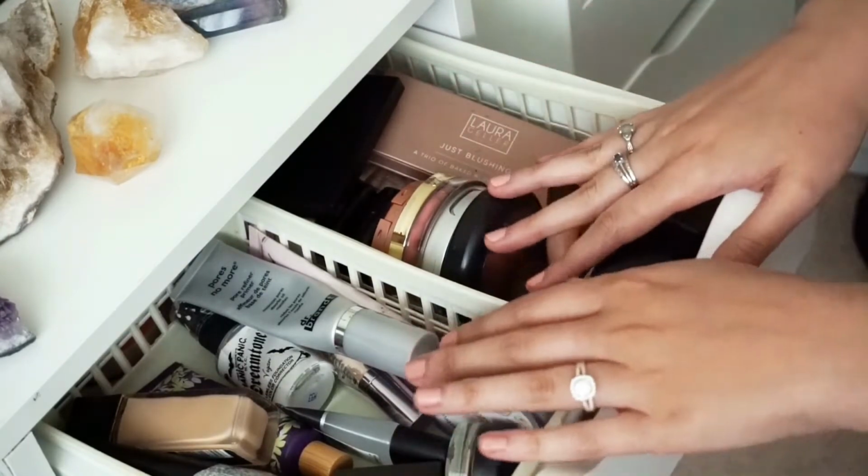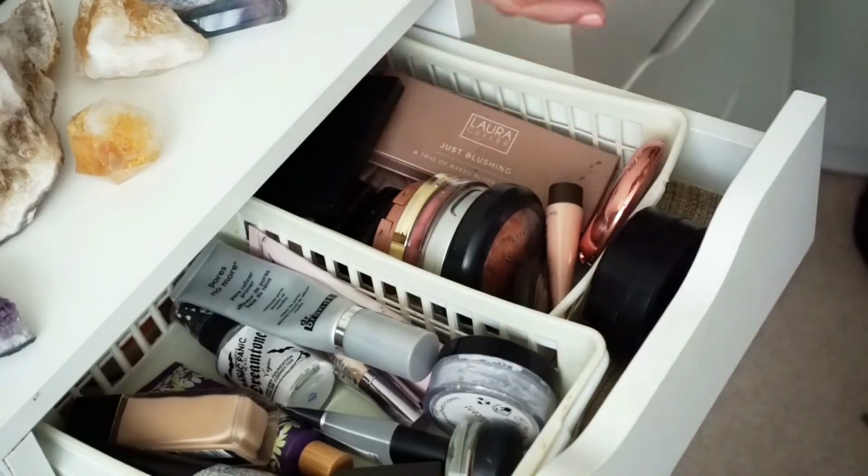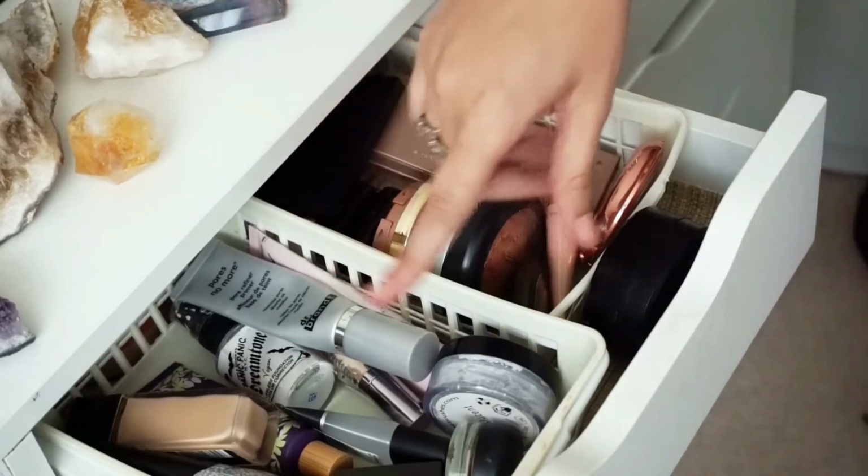So this video is going to be fast forwarded to makeup. I'm going to show you what I'm keeping and what I'm putting away. So without further ado, let's just go ahead and get started.